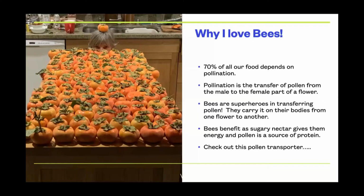I'm Sheila. I'm a Solano County Master Gardener, and I'm talking about bee gardening, which is something that Mo briefly touched on this morning, all of our favorite plants. The reason I have this photo up is because I love bees as much as I love persimmons. And I love persimmons a lot. And obviously this proves my point. The thing with persimmons is that they're dependent on bees because they're pollinators, just like a third or two thirds of our food is, either directly or indirectly.